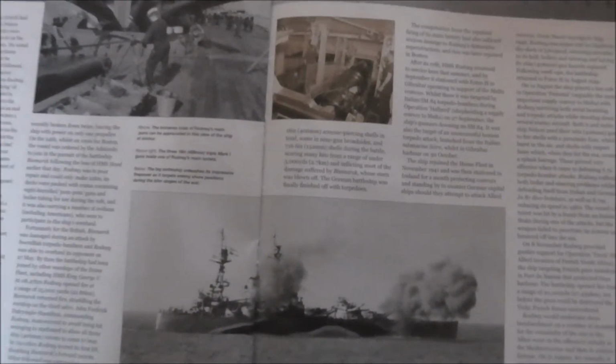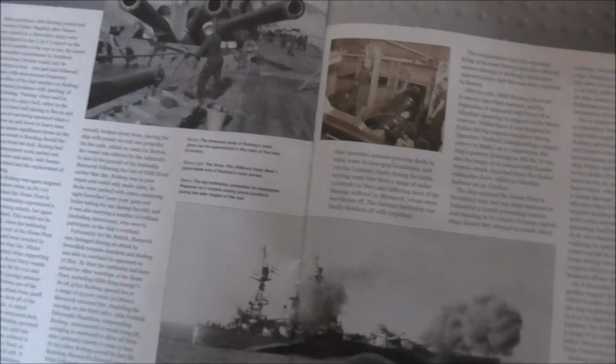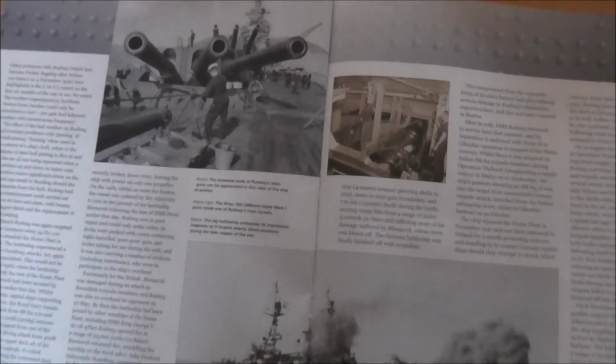Obviously what happened was that she went in to kill Bismarck. And in fact, she was the one that actually killed Günther Lütjens and Captain Lindemann. A 16-inch shell from her literally went straight through the Admiral's bridge, and the captain's bridge, and just absolutely ripped it apart.